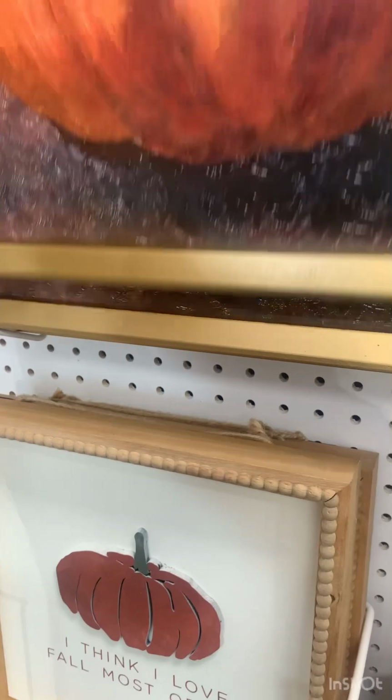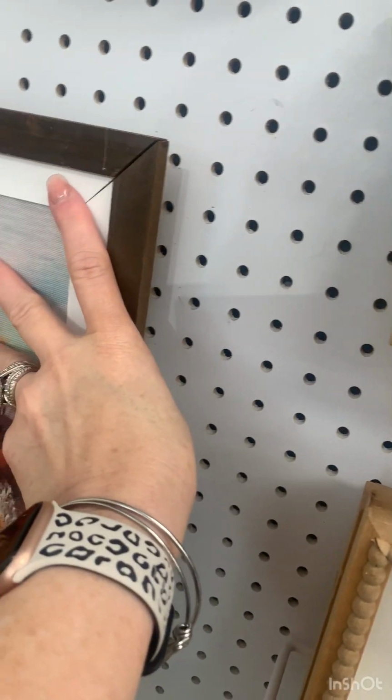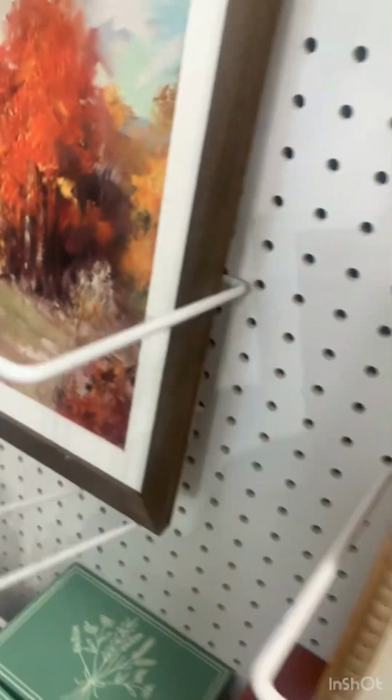Now, these paintings or pictures, whatever you want to call them, those were pretty good. They had a texture to them. $10. Now, the larger pumpkin was 10, but this smaller one, landscape, was 10 also. Had a texture as well.